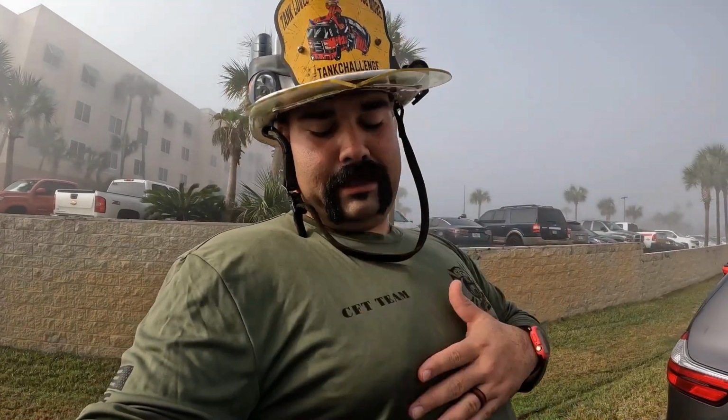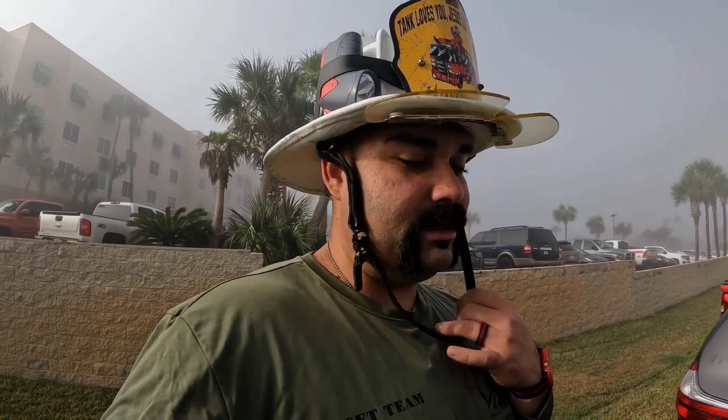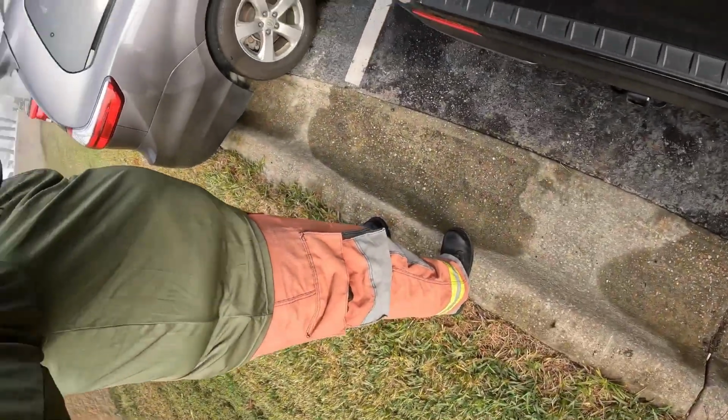Now we got some gear on. Chief Ike gave me a CFT team shirt. Man, I'm humbled. I've just been spoiled, and the hospitality and the trust that's been entrusted in me by Chief Ike and everybody around here is humbling, and I'm thankful for it. But now we got the gear on. There's the famous red pants.